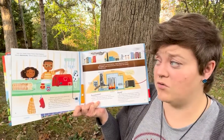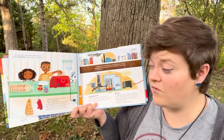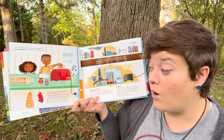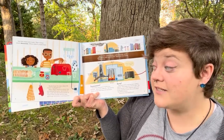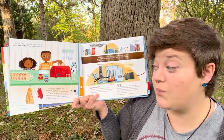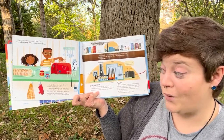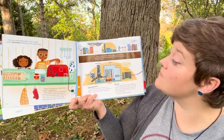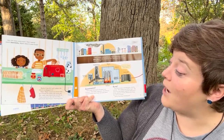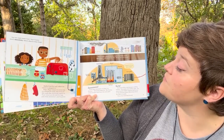Say you want some toast. Your toaster needs electricity. Where does it come from? Maybe from the wall where the toaster is plugged in? Nope. Plugs connect to wires that are behind the walls, but wires are like roads that electricity travels on. These wires are the end of a long path from the electricity starting point. Here, inside a power station, mighty machines called generators make electricity flow.